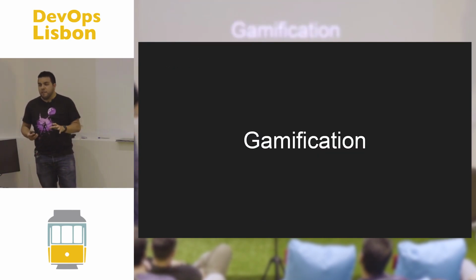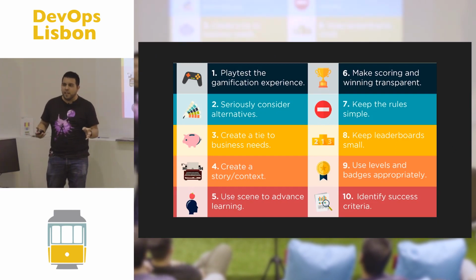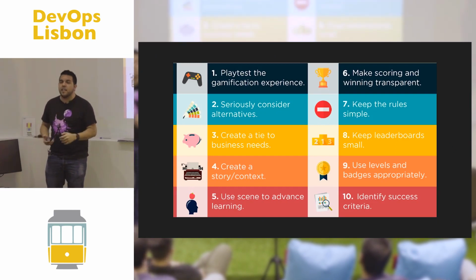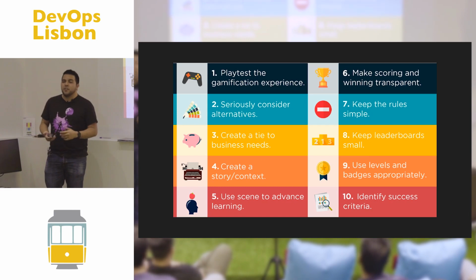Next, gamification. There are a bunch of talks about gamification, and a lot of theories about it, and people mostly tend to think that gamification is putting achievements into builds, for example. You can do that. It doesn't mean that it is the solution.